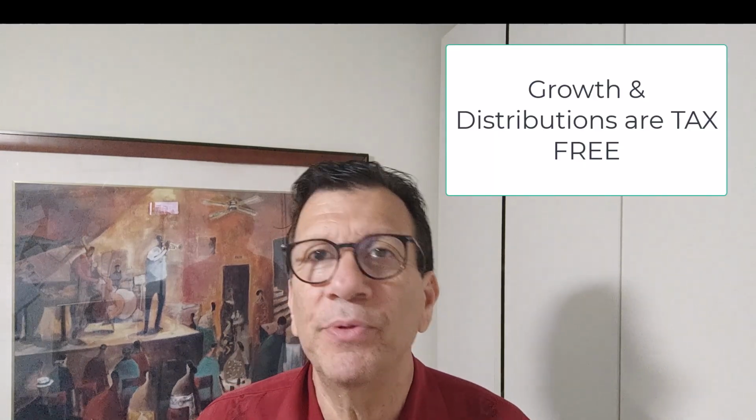Roth IRAs can be a fantastic tool to provide retirement tax-free income for the right person. When you contribute to a Roth IRA, you don't get a tax deduction like you would if you made a contribution to a regular IRA or many other retirement accounts. But with a Roth, your withdrawals are tax-free if you comply with the rules.